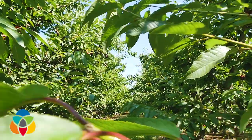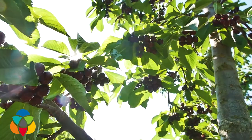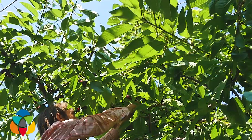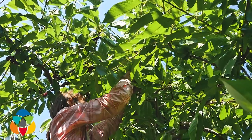The Okanagan is known for its fresh fruit, particularly the cherries. They are widely known for their sweet and delicious taste. We decided to take a closer look at this beloved fruit and see what it all takes for it to go from the tree to your plate.